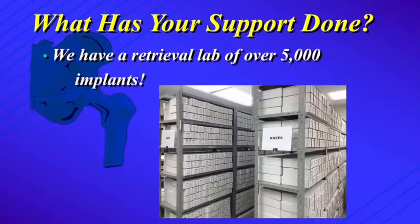If and when we get to a point where we have to redo a hip or knee, we keep those implants in what's called the implant retrieval lab. We have one of the biggest in the world of over 5,000 implants. And once again, then we can study why implants have failed. And often you don't know what question to ask today, but by saving the implants, it allows us to ask questions tomorrow. So Dr. Lente, for example, and Dr. Howard have done a lot of fantastic work on implants that we kept and retrieved, and then were able to be studied later on.